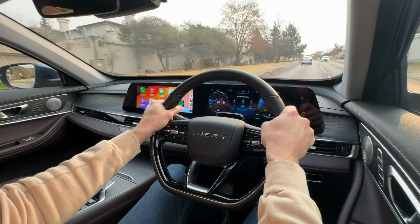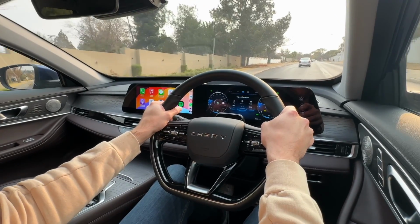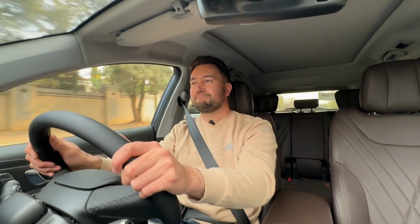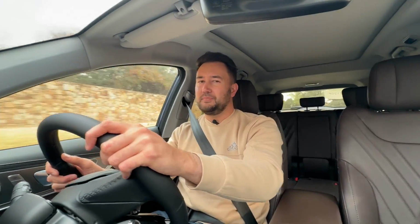So as you saw there, I was just cruising and I put my foot down to feel the power and it wasn't there. Now that could also be down to the fact that I have got the car in eco mode. So if we try that exercise one more time, putting the car into sport. Now when I put my foot down, it's a little bit better, but it's still not significantly better, and there is still some lag.